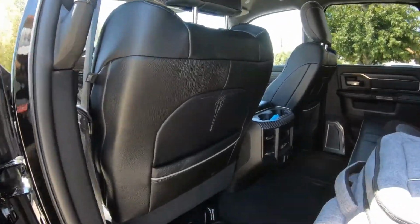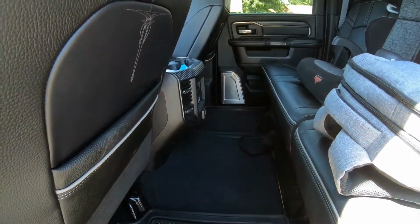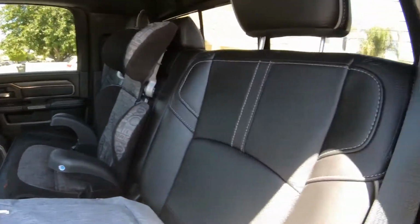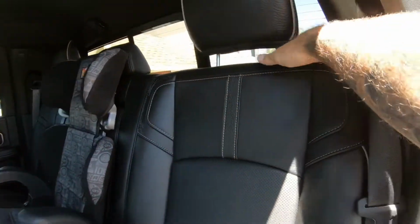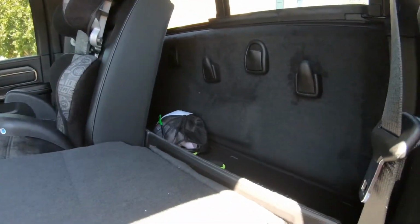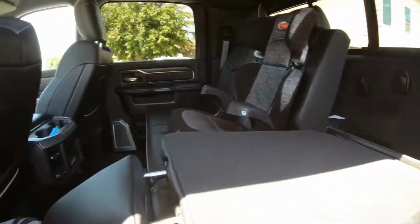So continuing on with that, tying into this, I've had guys that are 6'4", 6'6" back here, and they have plenty of leg room, which is really important if your passengers are tall guys. And then again, another cool feature with the space, not only do you have space under the seat, the cool thing about these mega cabs is you actually have room behind the seats. So I'm gonna plan on putting some subwoofers back here from JL and getting some thump in here.